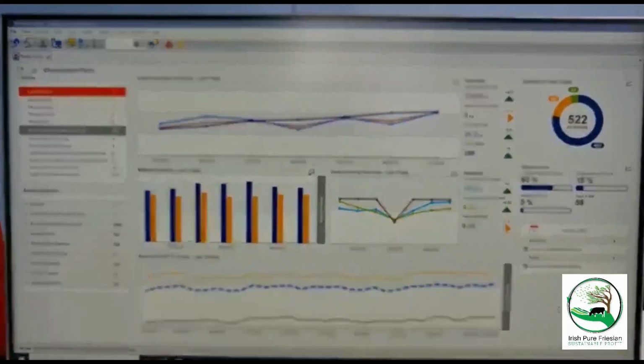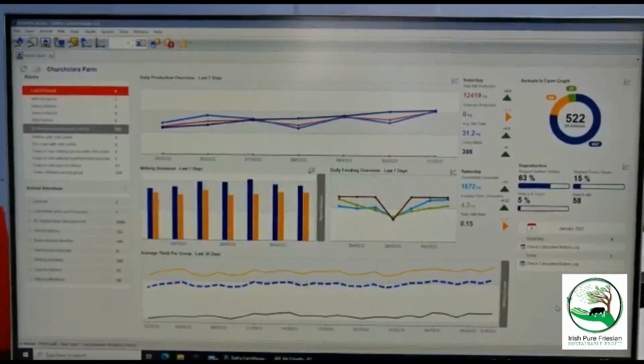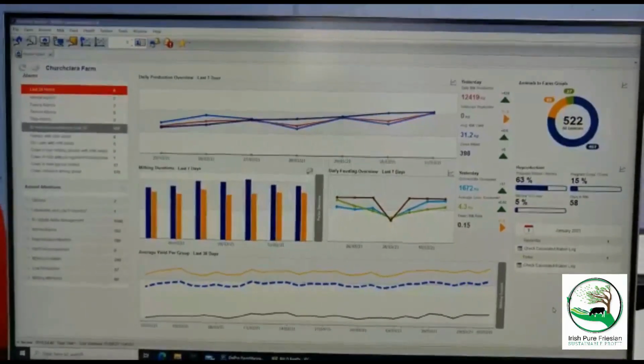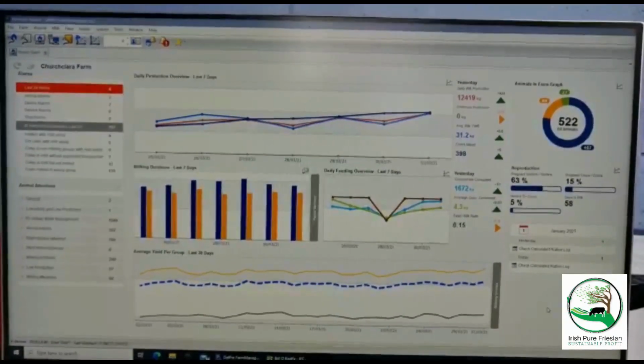We've the Delpro system here. It's telling us how much milk was produced yesterday. We're still in the early part of lactation, so 22.7 kilos, and how much concentrate was consumed yesterday. That total was consumed 5.98, so 6 kilos a cow is what we're feeding for the moment through the spring, and I suppose all the graphs are going the right direction.